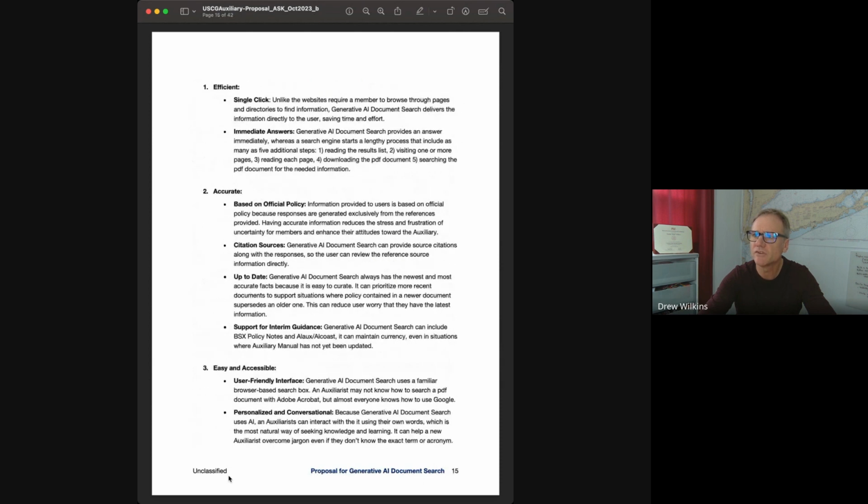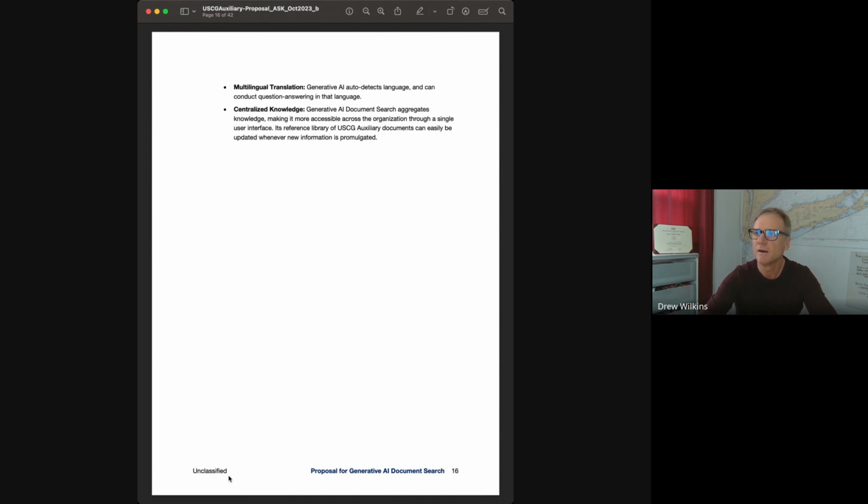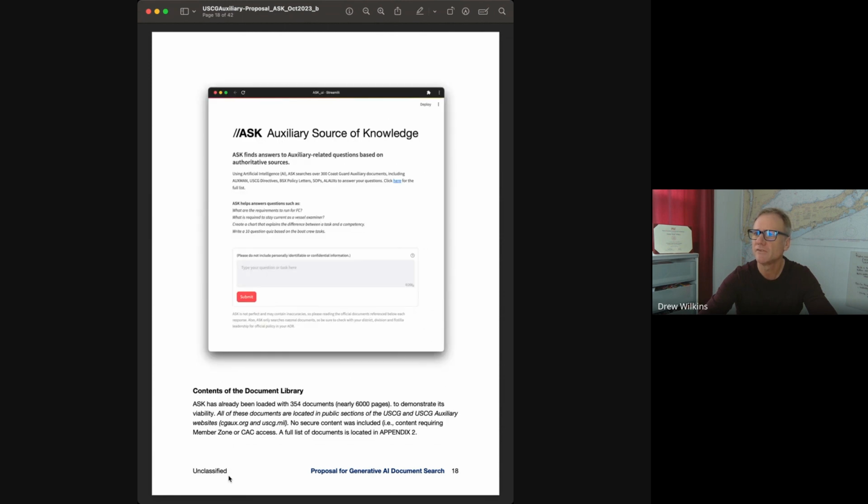Now one of the advantages, I listed them here, is that it's a very efficient way to get to information. Instead of looking up stuff on a website, where these documents are scattered all over the place, you could get to them quicker. It's accurate. There are a lot of people who, because they don't want to do the homework themselves, ask other people what the policy is, which may or may not be correct. And it's easy and centralized. From a document management standpoint, it all lives in a folder, basically.